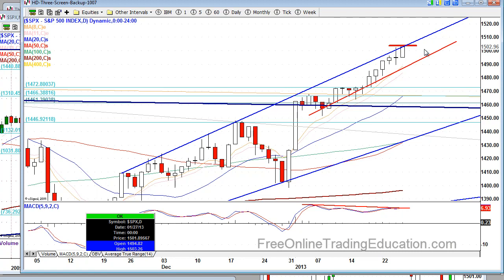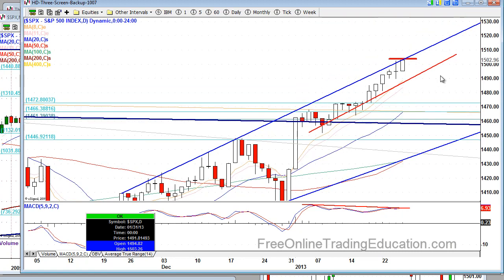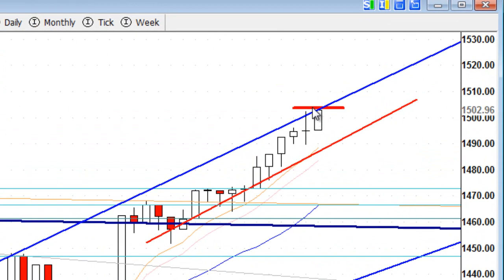Nice rally. But you'll notice here we have a tweezer top. A tweezer top can be a significant reversal pattern if and only if we go lower than Friday's low, and Friday's low puts us around 1494. If we can get a close of 1493 or lower, that could be the start of a down leg. After all, we are due for that.